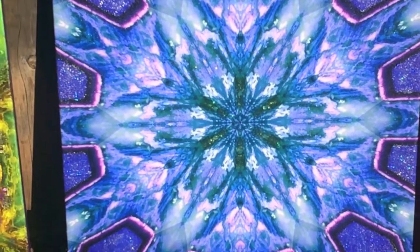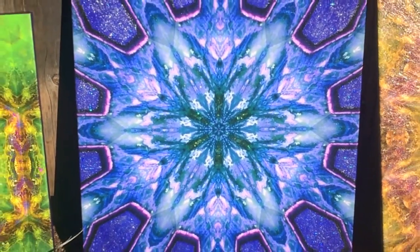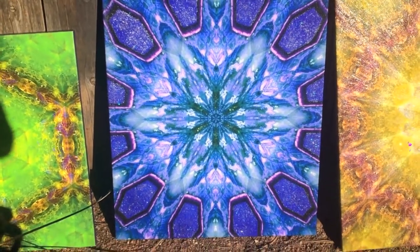I have the images printed on jacquelé canvas, and then I layer them with Tibetan quartz crystal powder, amethyst, citrine, rose quartz, diamond, peridot, sugilite, chrysocolla, and other mineral and gem essences.